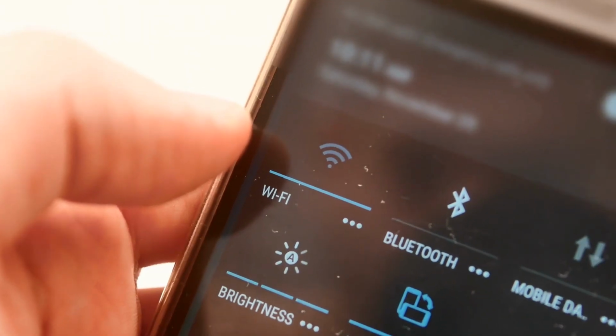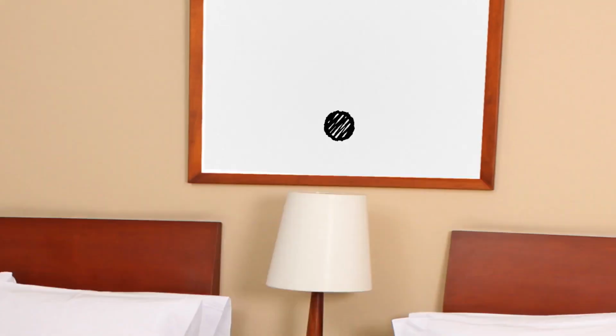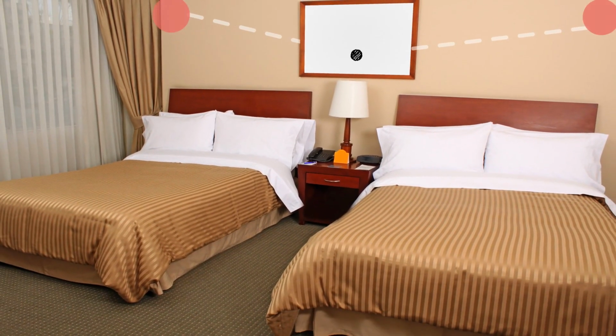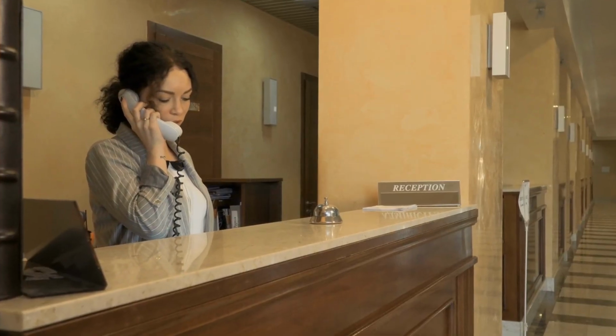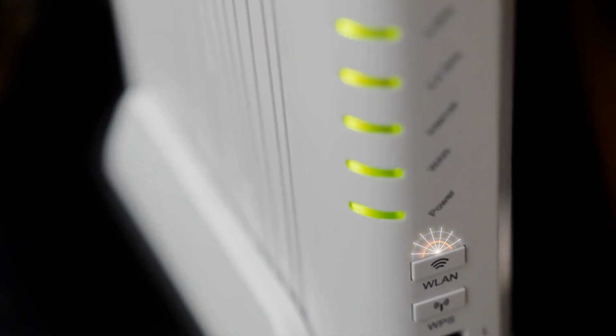Another technique you can use is turning off the Wi-Fi when you enter the hotel room. Most of the cameras are hooked up to the Wi-Fi, so they won't be functioning anymore. If you get a call from the reception saying that the Wi-Fi is down in the room, that might be a red flag. There's no reason for them to know if the Wi-Fi was purposely turned off. It could mean that the cameras are on the local Wi-Fi.